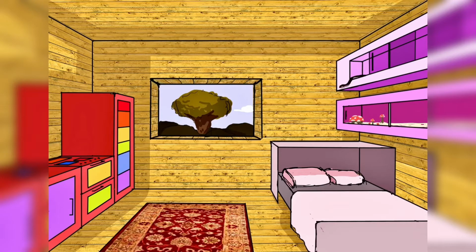Anyway, I wanted the fridges to be colourful to match the aesthetic of colourful and playful, but a bit all over the place. As well as the walls, the rug was also, I just found a picture and edited it into the shape that I needed it to be.